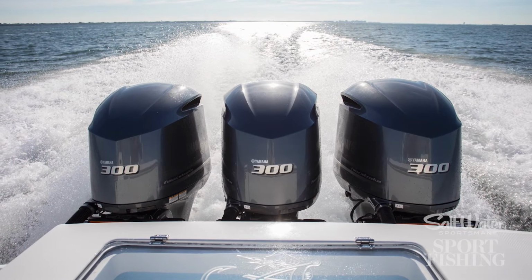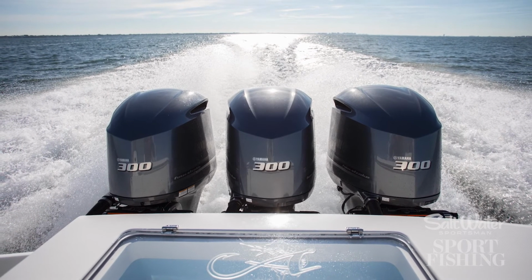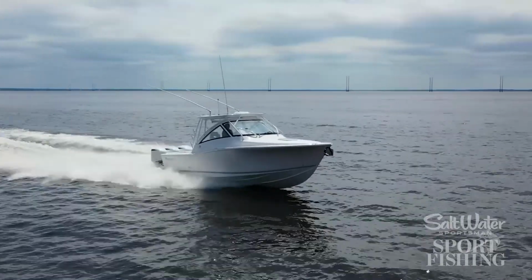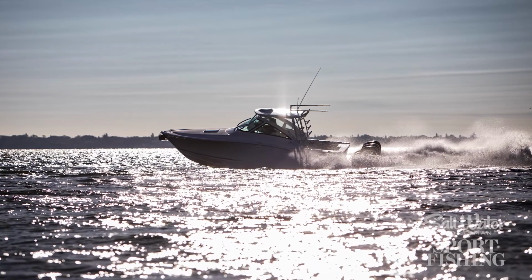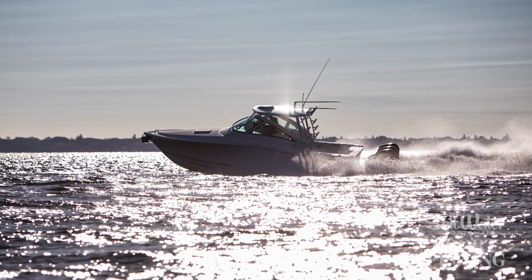What kind of options can you get for power? We can do twin 300s or triple 300s. Triple 300s has been the predominant choice, mainly because everybody likes the speed to begin with, but in those situations where you do have to pull back and run slower, you get a lot more torque there. But in an average 26 to 30 knot day, it's going to be economical and somewhere around a mile to the gallon or better.